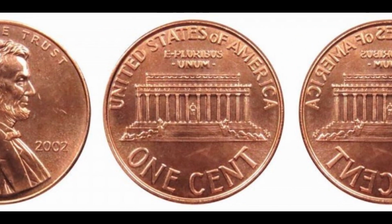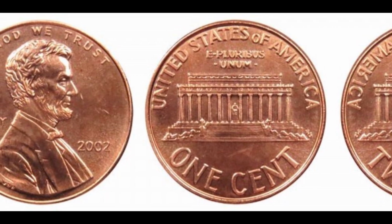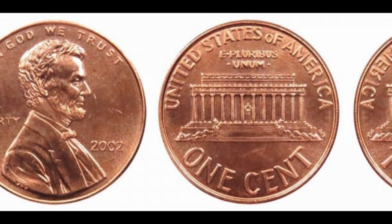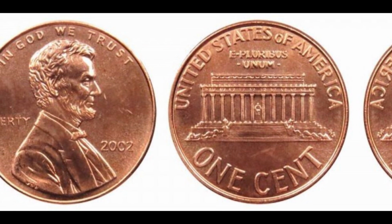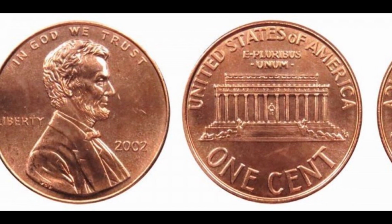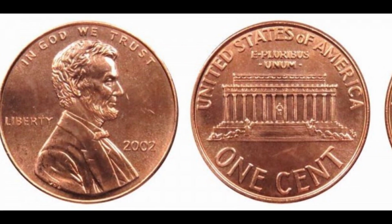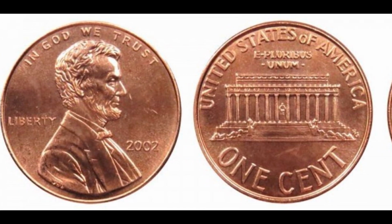Double die obverse, DDO. Some 2002 pennies exhibit a doubling effect on the inscriptions, such as Liberty, In God We Trust, or the date. This doubling occurs during the minting process when the die strikes the planchet twice in slightly different positions. A well-defined DDO penny can fetch hundreds or even thousands of dollars.